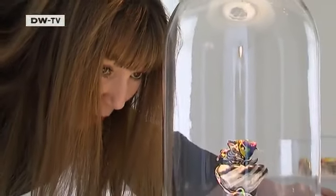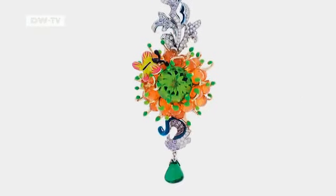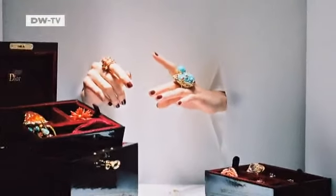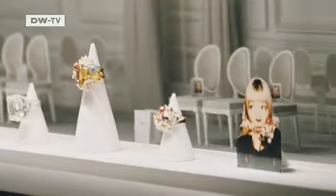Victoire de Castellane left Chanel for Christian Dior in 1998. Since then, her haute joaillerie creations have caused quite a stir. In 2007, she presented a collection in the virtual world of Second Life. In 2008, her jewelry was presented on an imaginary catwalk.